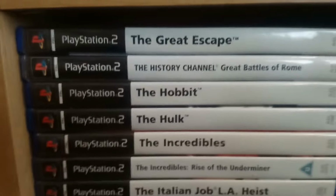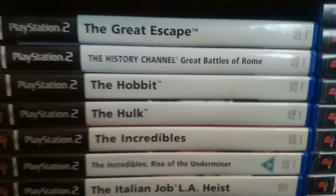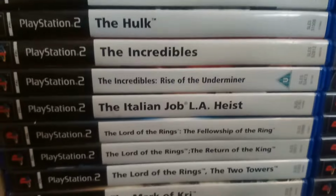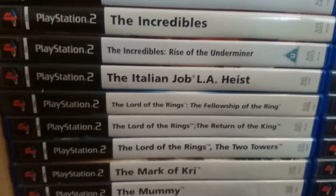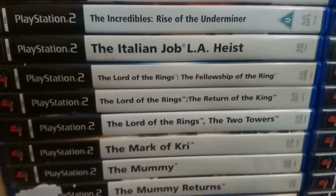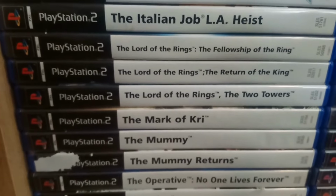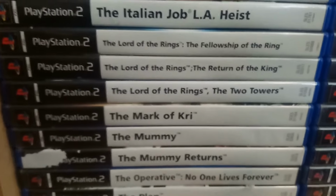We've got The Godfather as well, that crops up a couple of times. Great Escape, I think that's not a bad game, that one. Another Great Battles of Rome, another Gladiator game, I'm guessing. Lord of the Rings trilogy, one that's not there is Lord of the Rings, the Third Age. That's in the gold tin on the shelf above my head. Mark of Kri, we played that for PlayStation month, sorry. That is a very underrated game.